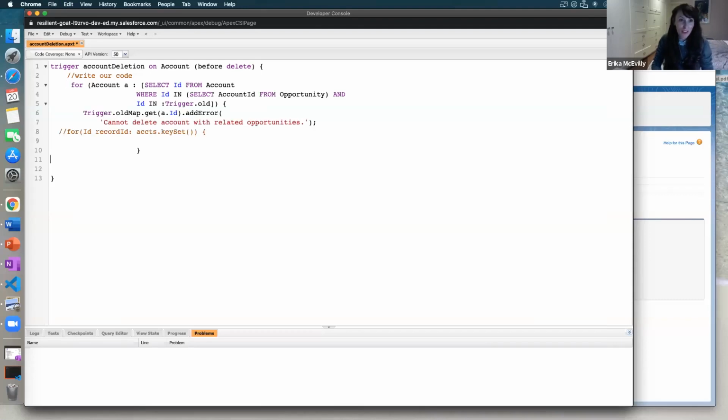For the purpose of not going too long, here is the trigger for an account deletion, and we're going to go through the lines. One thing you will see on a trigger is always the word for. It's always there, because you're going through a loop, through a collection of records. So if you are writing a trigger and you don't know where to start, you know you have to start with that line, and somewhere you will always have a for. Here we're going to go a bit deeper soon.